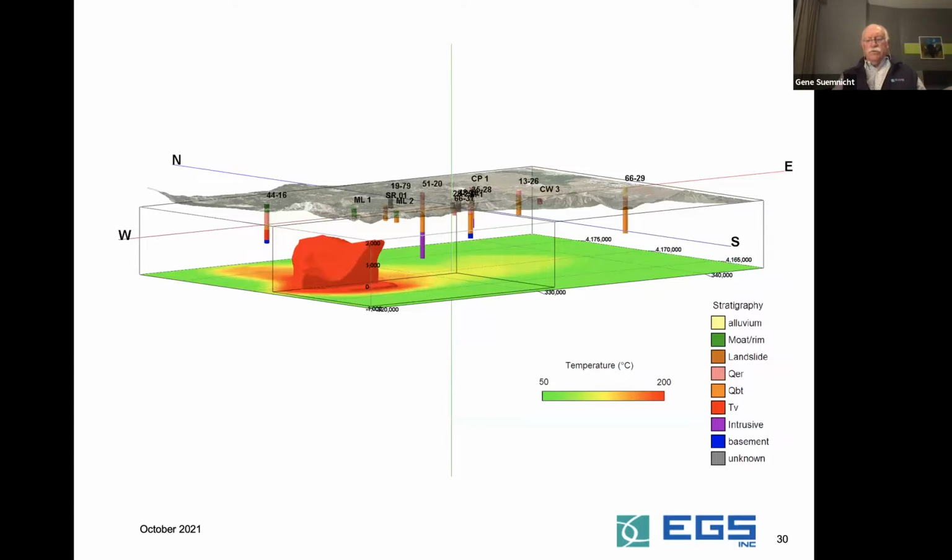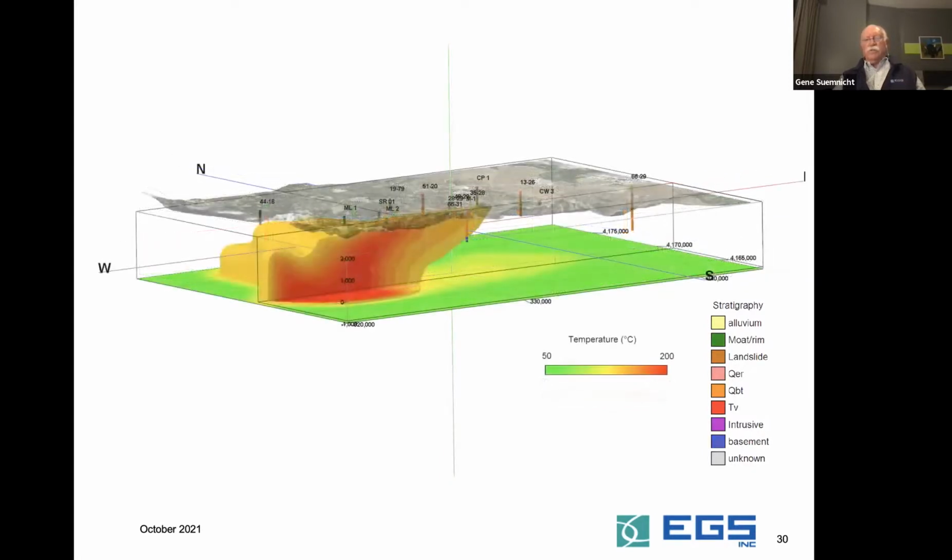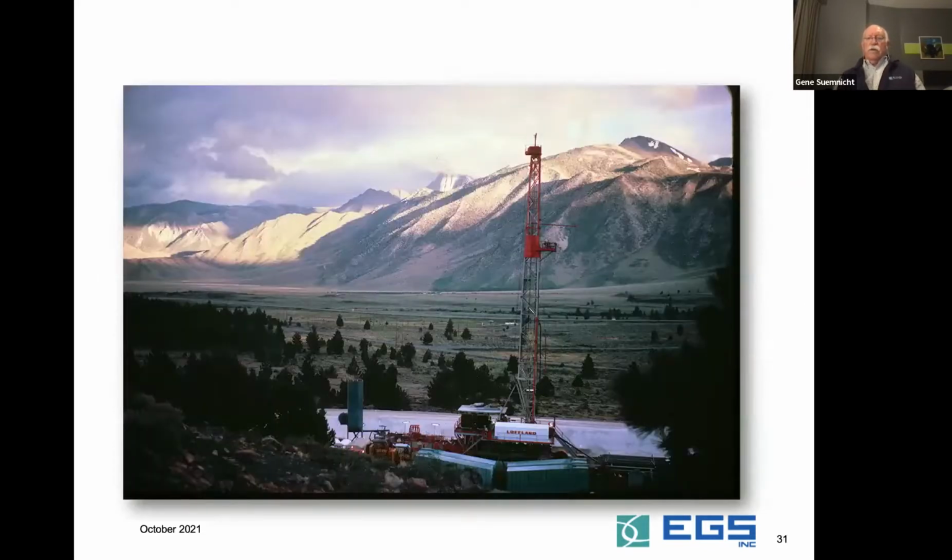You want to get to this particular point of understanding the temperature distribution within a geothermal system as quickly and cheaply as possible. That's the whole purpose of exploration, is to do this in as logical and reasonable a manner and as cheap a manner as you possibly can. But once that investment is made, you have to drill a full-size well. There's no getting around it. The only way of proving the viability of a geothermal resource, the productivity of a geothermal resource, is drilling a deep well.